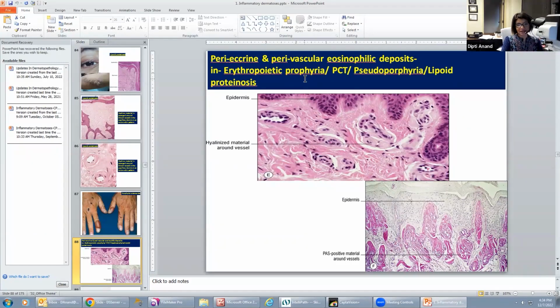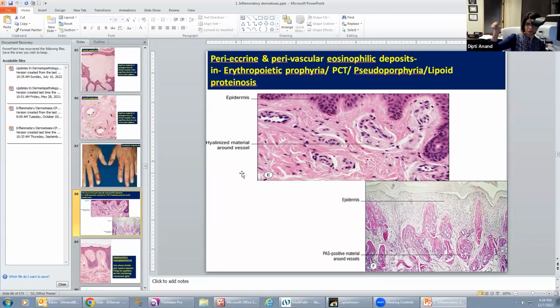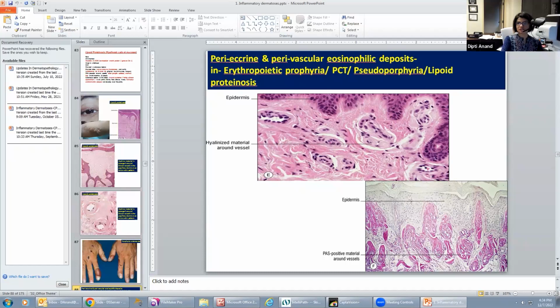Erythropoietic porphyria is another entity which can present with amyloid-like material deposition, but that's again more around the vessels. So you can see this nice material around the vessels oriented perpendicular to the epidermis. Another thing about erythropoietic porphyria, the spelling over here is wrong, is that it's an out of proportion biopsy because they have massive solar elastosis, which is out of proportion to their skin. So you may see a young individual or a child who has marked solar elastosis with deposition of this material around the vessels and around the sweat glands. So these are all the other entities where you can get deposition of this pink material.